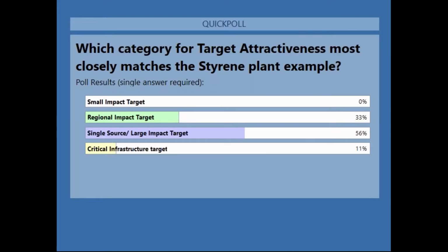So it looks like we've got a little bit over half saying a single source or large impact target, some saying critical infrastructure, and some saying regional impact. So when I look at this, I would personally put it at say, a regional impact. I think you could definitely make an argument for single source, and that would kind of depend on what other producers of styrene were in the area. So something between maybe that regional impact to single source is what I would expect.